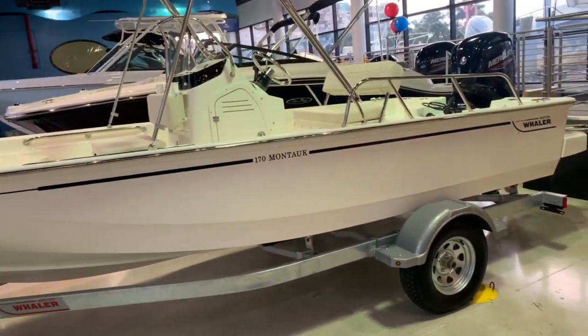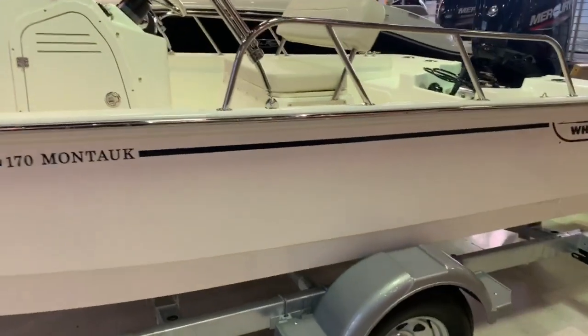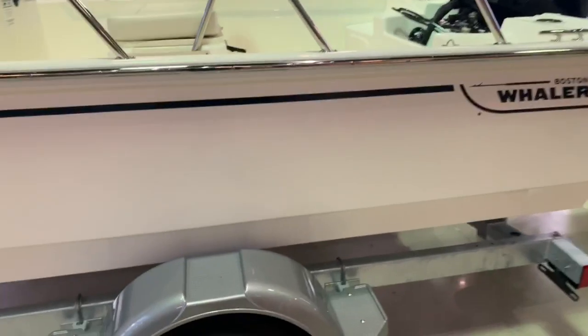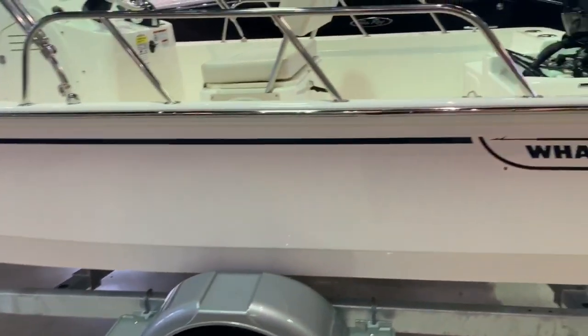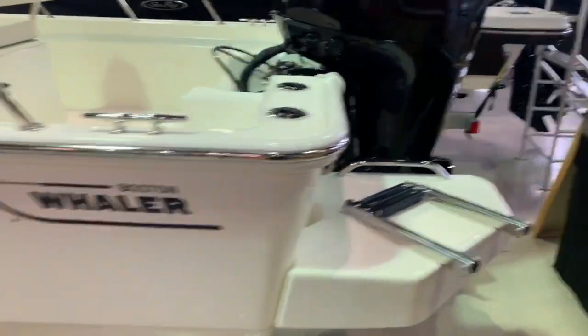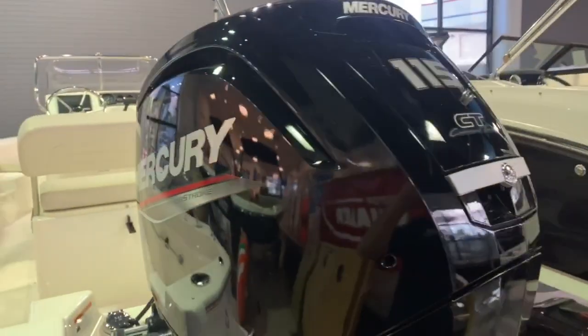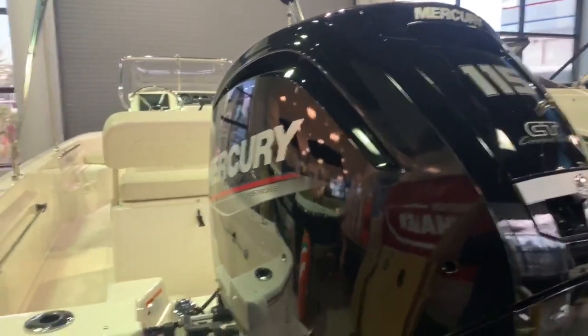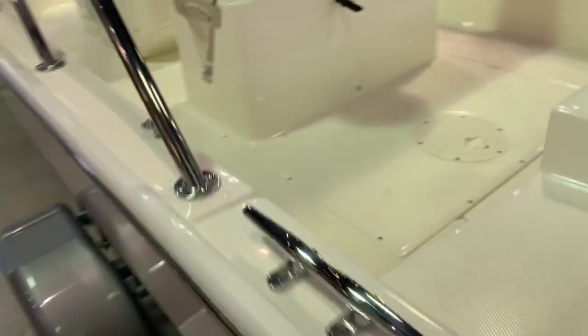Going to show you a brand new 2020 Boston Whaler 170 Montauk. We've got a white hull with blue graphics, but it does come with a Caravan single axle galvanized trailer with brakes. Got this boat equipped with a Mercury 4-stroke 115 horsepower motor, so the boat has plenty of power, flies through the water. Let's take a look inside.